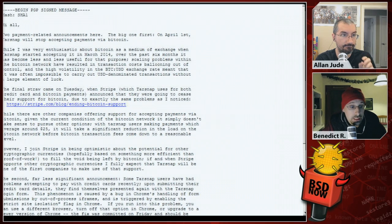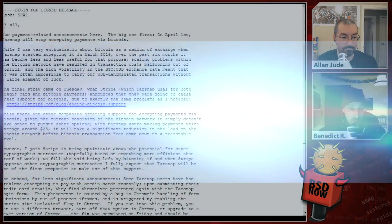But the other thing is that the second is a far less significant announcement, that some of the Tarsnap users have had problems attempting to pay with credit cards recently, and upon submitting their credit card details, they find themselves presented again with a Tarsnap login form. And this phenomenon is caused by a bug in Chrome's handling of form submissions by out-of-process iframes, and is triggered by enabling the strict site isolation flag in Chrome. So if you run into this problem, you can use a different browser, of course, turn off that option in Chrome specifically, or upgrade to a newer version of Chrome that has a fix in there that was committed on Friday and should be present in future releases as well.